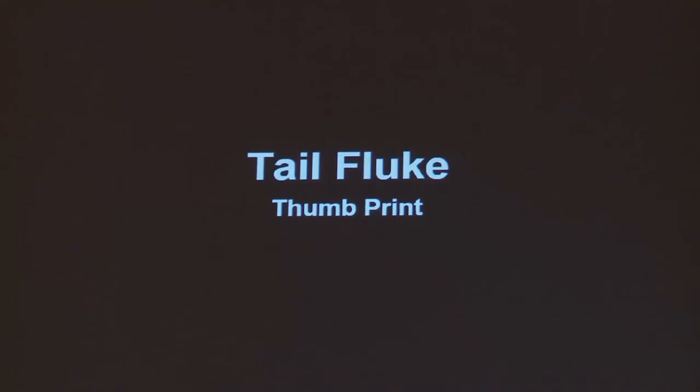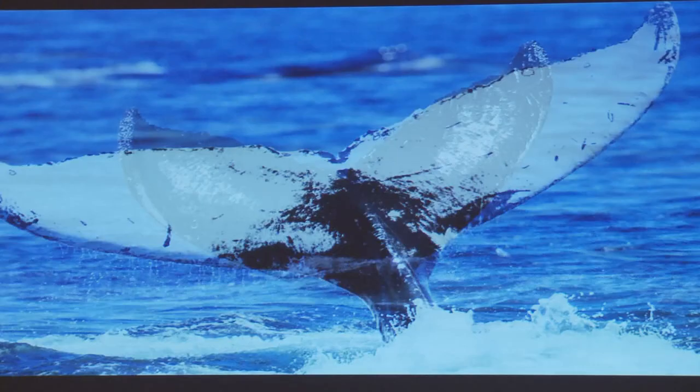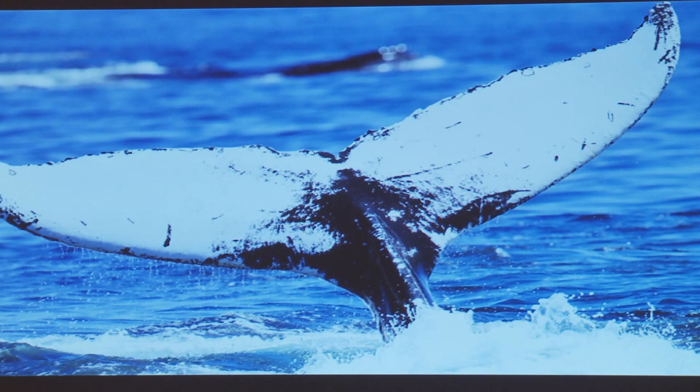Another defining characteristic of humpback whales is their tail fluke, which acts as a thumbprint. Every humpback whale has a unique pattern on the underside, or the ventral side, of its tail fluke, and scientists use them to record their presence and distinguish one whale from another, and they track them over the years through the print on there. So you're looking at the underside of the tail, and you can see in this one it's a very dark pattern with a little bit of light, as compared to here's one that's almost entirely white, and these are both New England Cape Cod humpback whales.